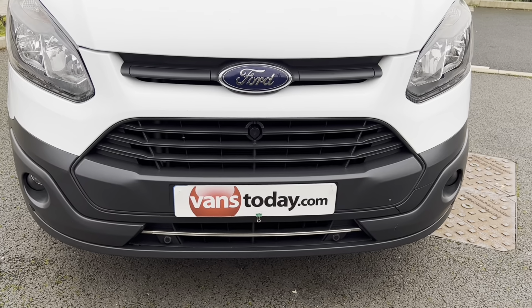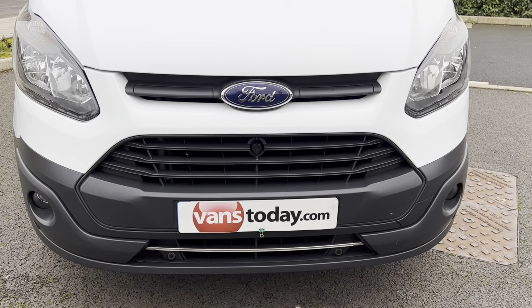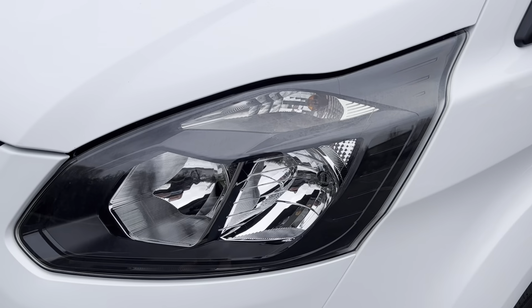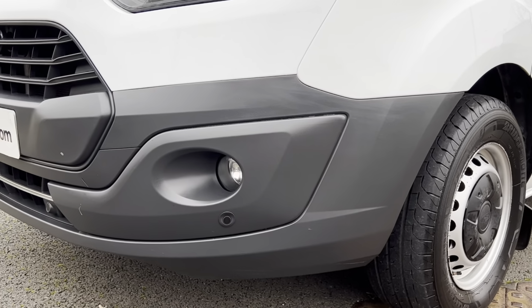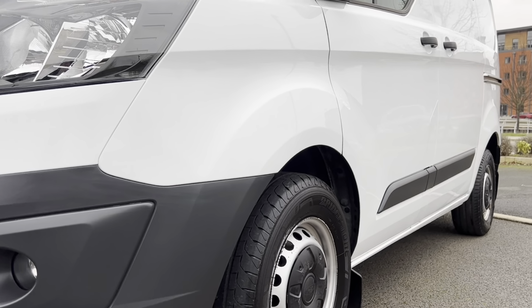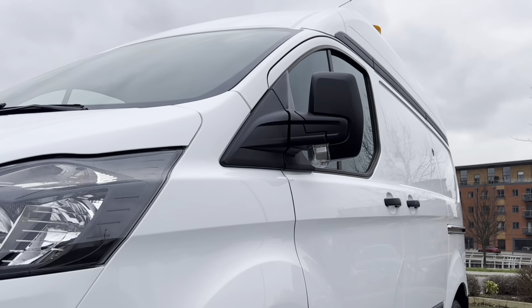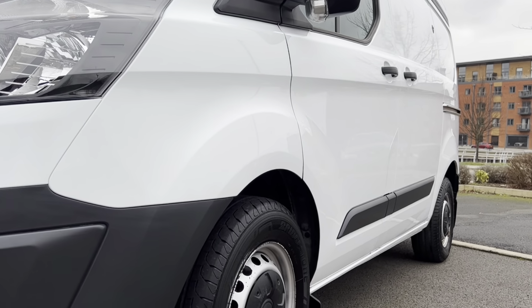The keen-eyed of you will notice that you have front and rear parking sensors fitted to this van. So that is an additional extra over the standard specification. Passenger side headlamp unit, that's all good. Passenger side front bumper corner is all good with no major scuffing. You will also notice it has front fog lights fitted to the van as well. That is another extra. And if we look down the passenger side of the vehicle from this angle, hopefully you can see there are no major dents or dings to point out to you. It is straight and tidy.